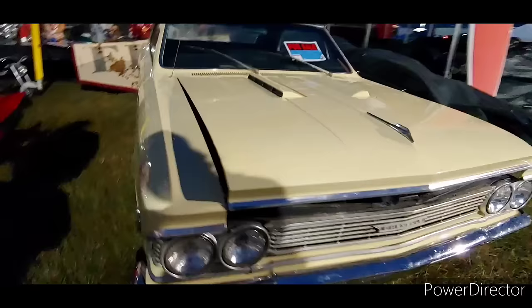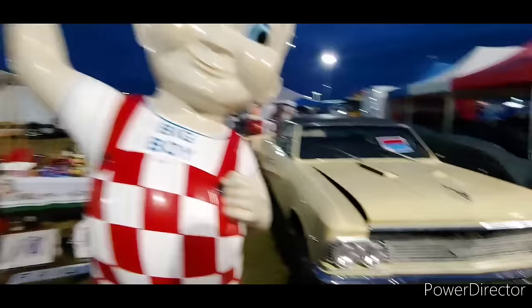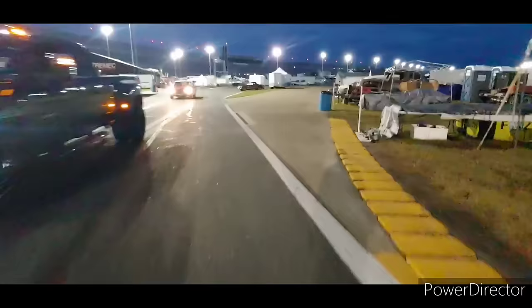All right, people. What's up, big boy? That's probably gonna do her. Now, as you can see, in the video it looks lighter. It looks like there's more light than there actually is.